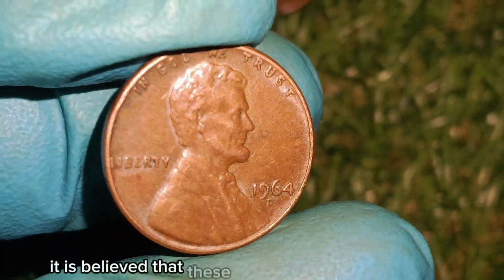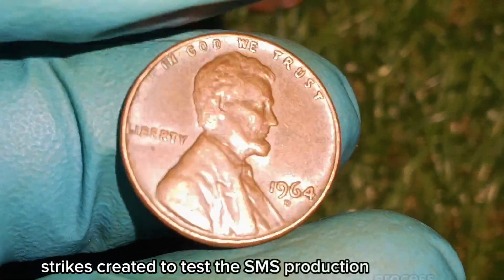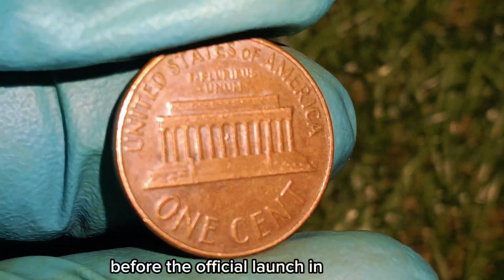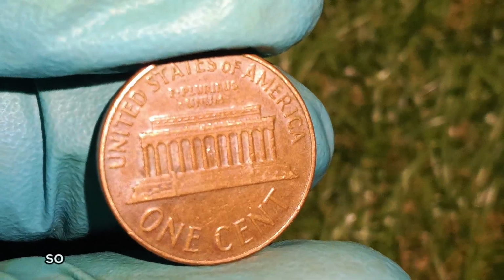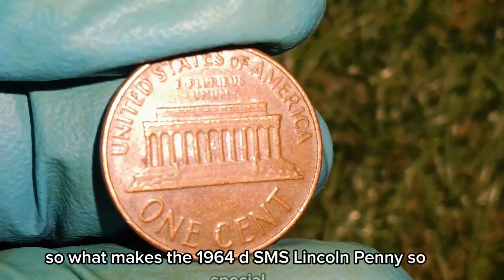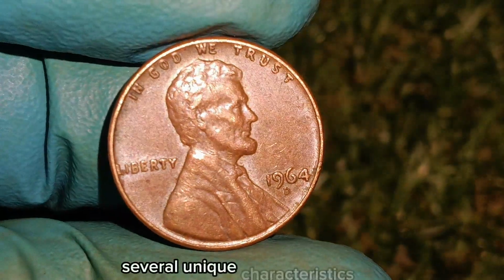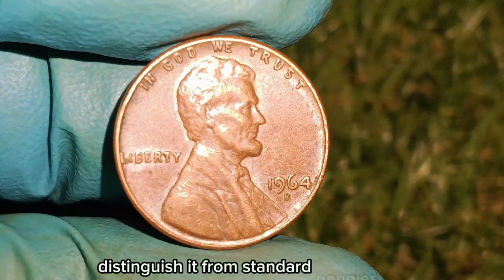It is believed that these coins were experimental strikes created to test the SMS production process before the official launch in 1965. So, what makes the 1964 SMS Lincoln Penny so special? This is no ordinary penny. Several unique characteristics distinguish it from standard pennies.